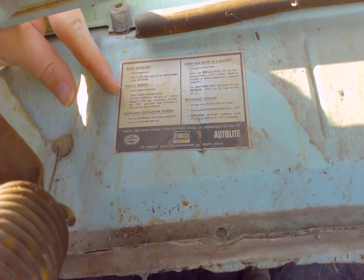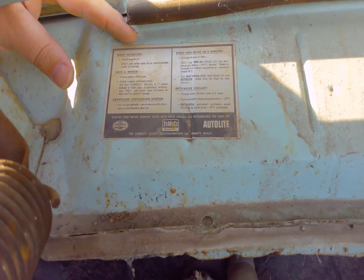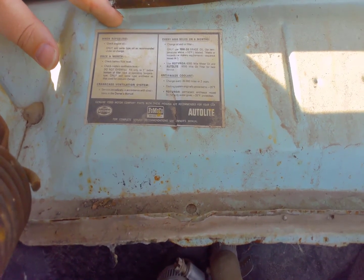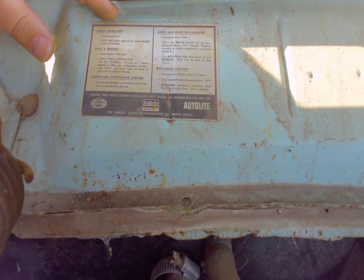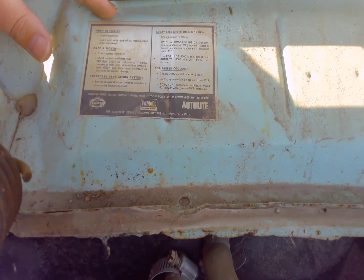Grant case ventilation system back over to here. Serviced periodically in accordance with directions in the owner's manual. Genuine Ford Motor Company parts with these insignia are recommended for your car. Autolite. For complete service recommendations, see owner's manual from the Ford Motor Company.